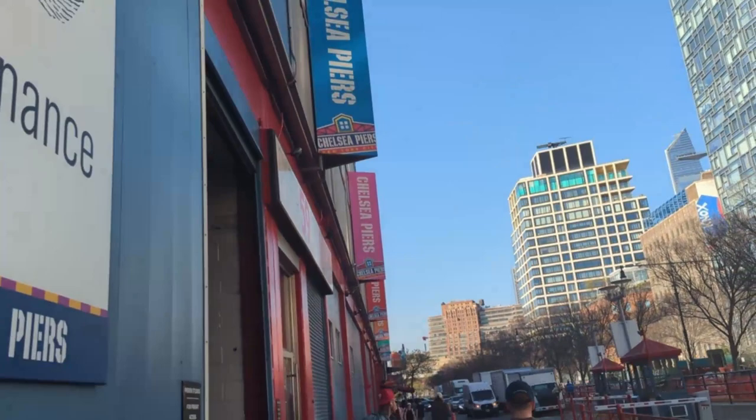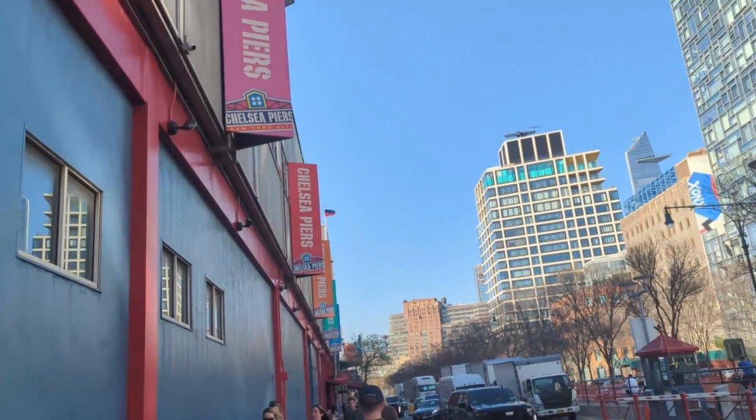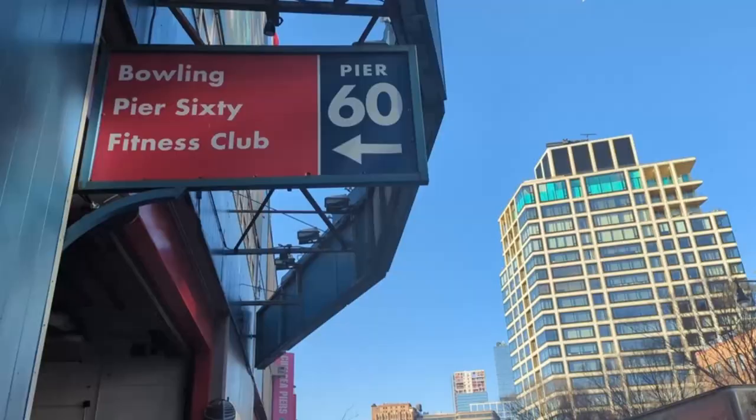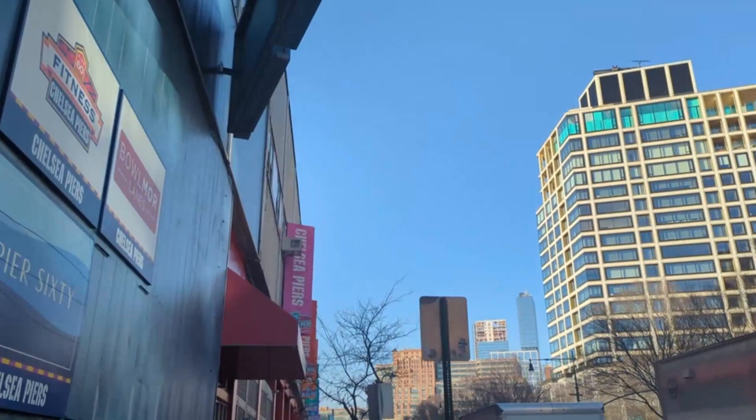Situated on Piers 59, 60, and 61, and the head house that connects them, Chelsea Piers features numerous sports and entertainment venues for golf, rock climbing, field sports, ice skating, fitness, and even bowling. In addition, the complex also includes several event spaces along with several screen studios and a commercial marina with both excursion and private boats.